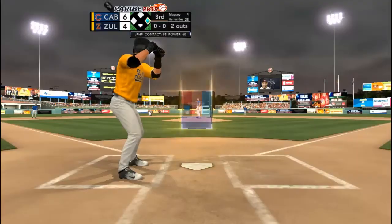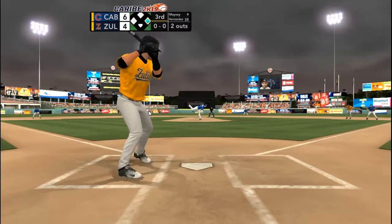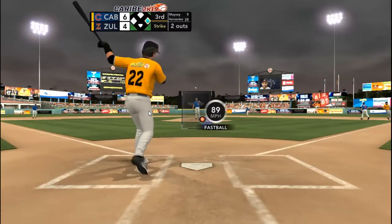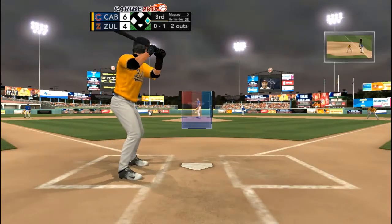Going to be Castillo now. Last time up, flew out. Here's the first pitch. Good pitch as he's late on that one. 0-1. Well, if you're going to get a good fastball, you better pull the trigger a little sooner. You can't be late on that heater.